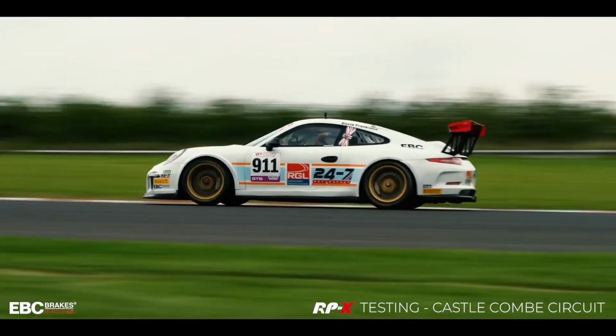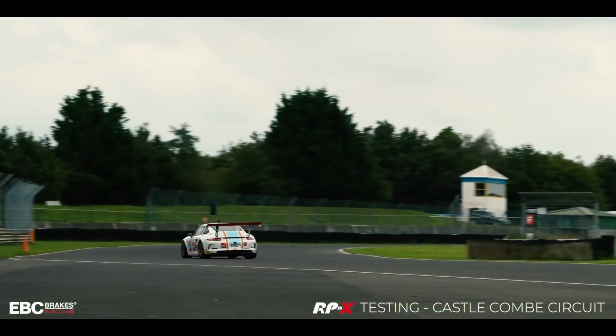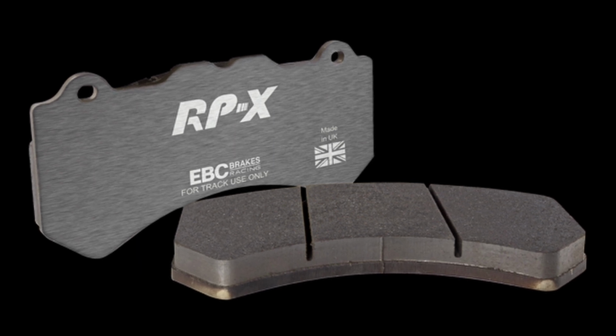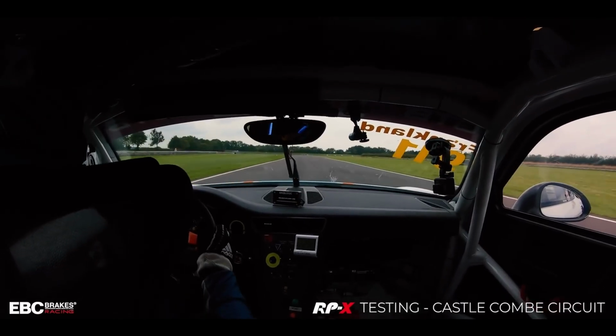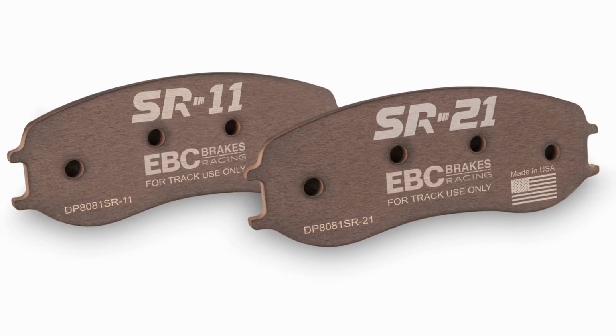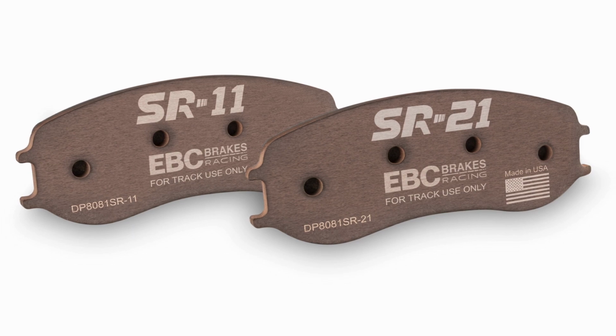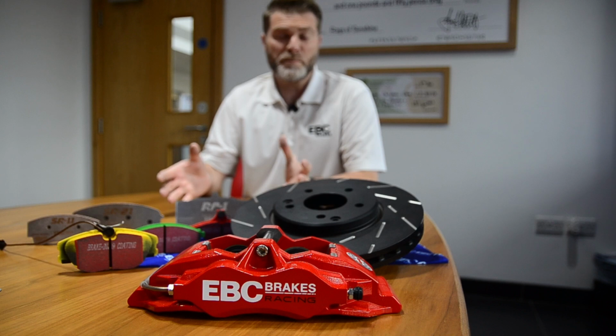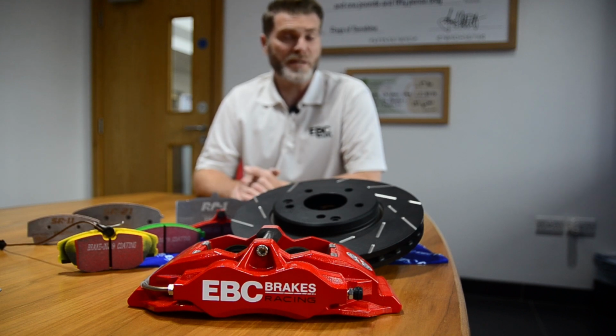So people will be familiar now with RP1 and RPX, which are our track and race focused brake pads, but we're now bringing out another range of brake pads this year, which will be called SR11 and SR21. They're sintered based brake pads, so they're aimed at higher levels of motorsport. We also have calipers, so we've been producing a 4-pot caliper, our own big brake kits for several years now.